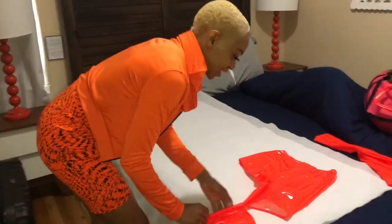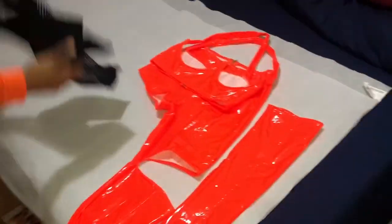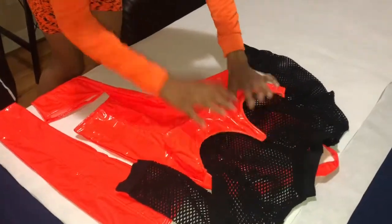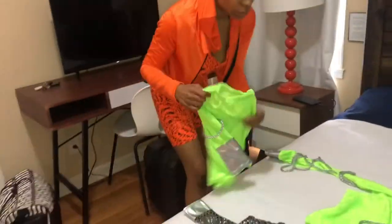When you begin to style and design for people, you may not always have a chair, a closet, hangers, or anything. So make sure you always have the backdrop so that you can place on their bed or on a table, and that way you can put your pieces out so that they can see them on display.